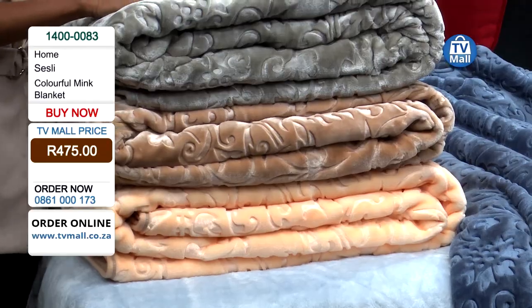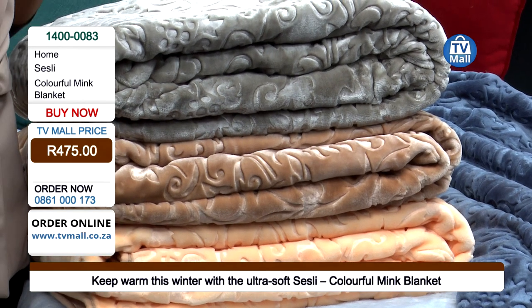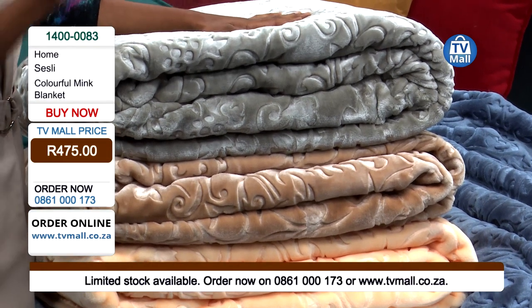I'm talking the bedroom, maybe if you want to host a picnic with a few friends, or even if you're snuggling up on the couch and enjoying a good movie. This is the perfect blanket for you for only 475 rands, making a good quality decision but also keeping warm this winter. Faraz, we all want to keep warm this winter.